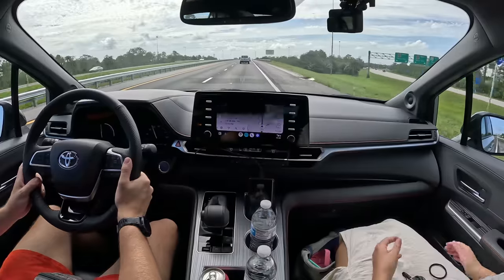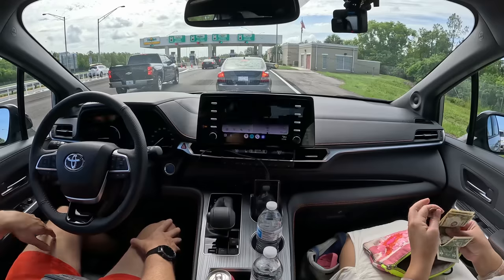It's a power seat for you over there, right? It's good. Unfortunately, we don't have memory seats on this model. That's a bummer for us, because we have such drastic height differences. We would have to get a model that has memory seats, and we just don't have that here on this XSE grade. We're always adjusting our seats, every mirror, the seat, the steering wheel, it's a process.